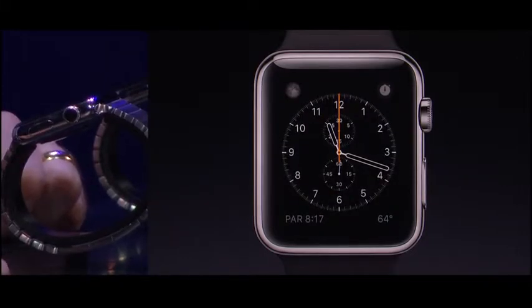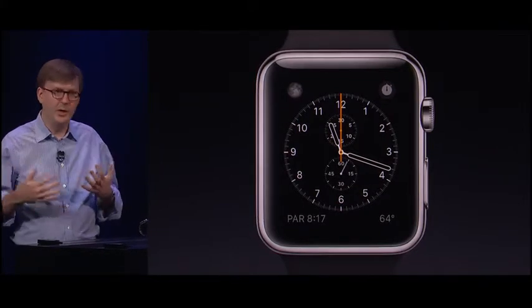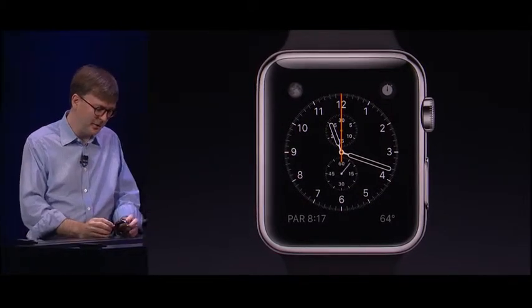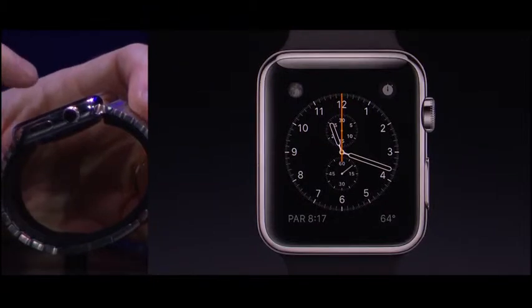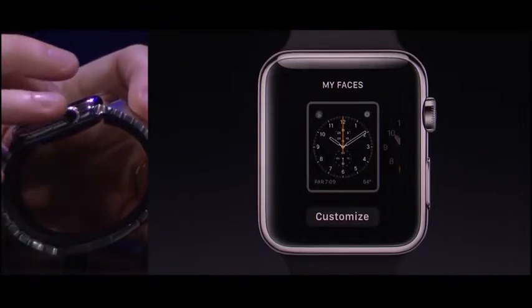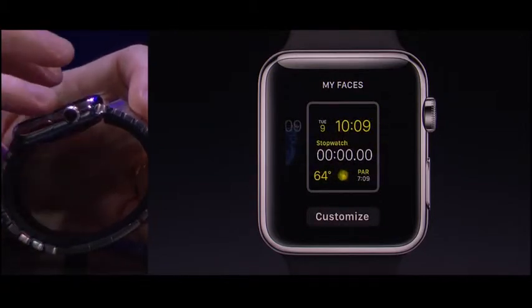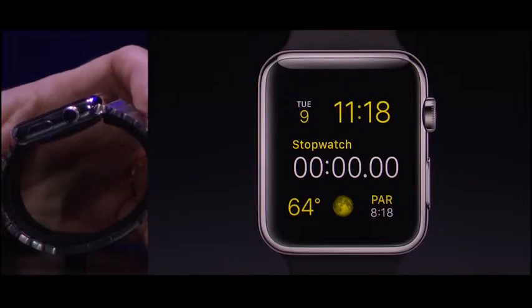Here's the clock. Now, the watch faces can be customized just how you like. You can choose different ones. You can arrange them just for yourself. And to customize your watch face, you just force touch on the display, and it goes back a little bit. Now I can simply swipe over here, and I can choose another watch face. So if I like this one, I can tap on it. That's now my watch face.